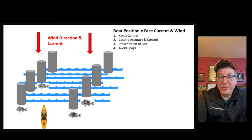Also, it's going to give you a lot better casting accuracy and control in terms of dropping your bait. The presentation of the bait itself is going to be a lot easier if you're facing the current and the wind. And the other thing is it allows you to avoid snags, right? Because you've got to be careful not to get your line wrapped up around these pilings.